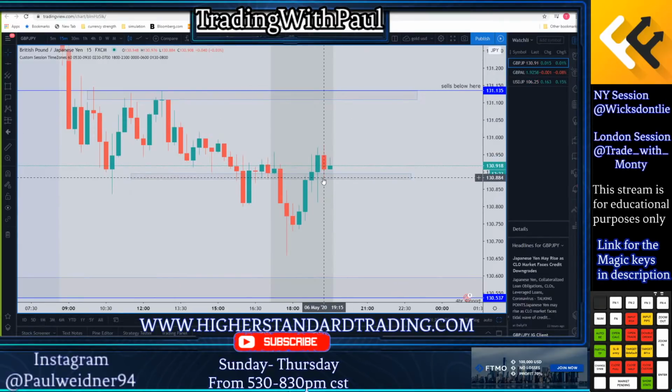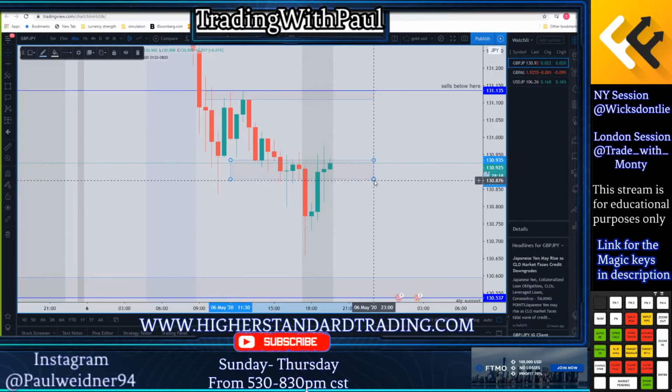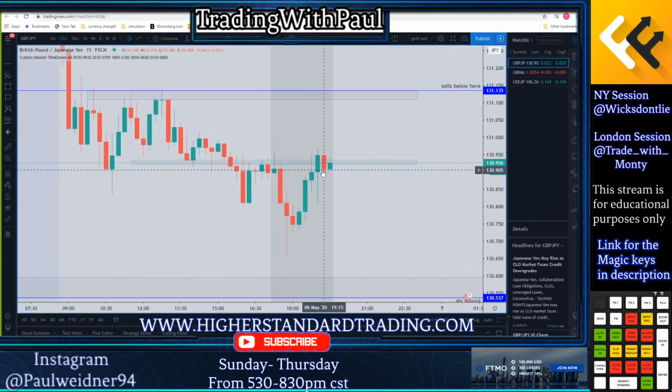I think if we break below here, you could get a nice sell down to support. Maybe get this wick fill here. Check out the 30. Yeah, that would make sense, because now we're at this resistance here again. So same area we started on the first trade. You got resistance there, couldn't close above, got a bearish candle closing back under.